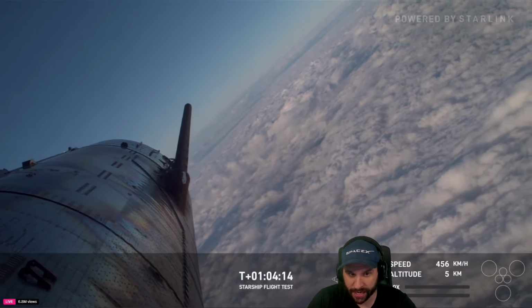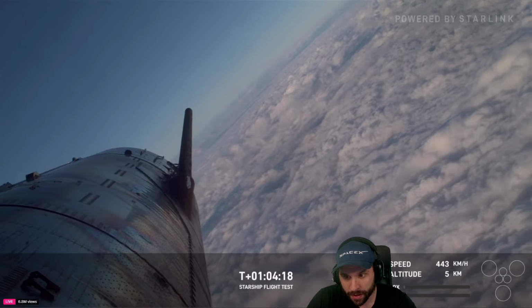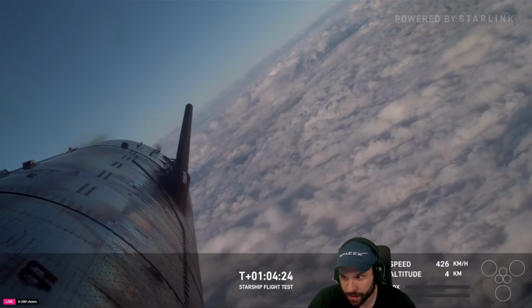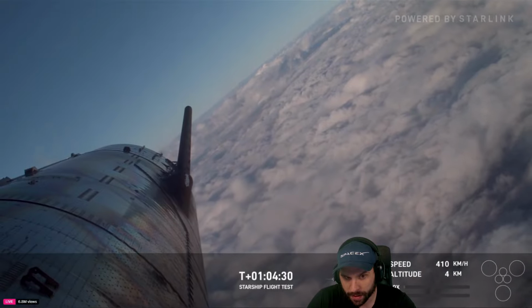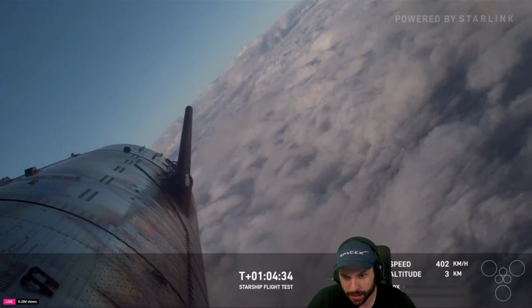You're going to dip the nose again. I mean, we're looking good so far. We've just got about 5 kilometers in altitude to go. We'll ignite the engines when we're still just a couple hundred meters over the ground, and do that flip. Starship is passing through 5 kilometers altitude and remains on a good trajectory. Everything's looking good. I have a feeling this is going to look so cool as it passes through the clouds.